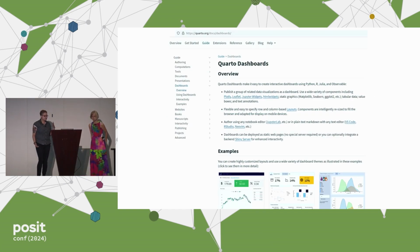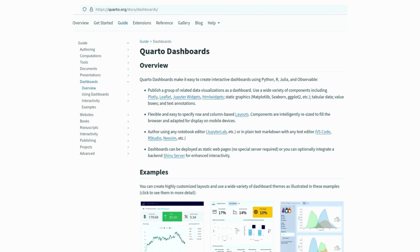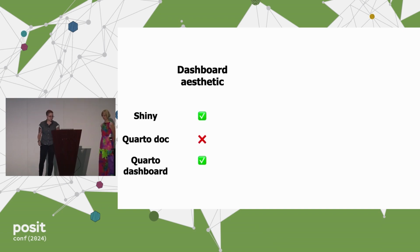In terms of how we made the dashboard, we decided to use Quarto dashboards. This is a feature of Quarto that's been available since January this year, and it allows you to create dashboards using Quarto syntax. In terms of the different technologies we were trying to choose between before we decided on Quarto dashboards, we considered Shiny, creating it as a Quarto document, or the one that we went with in the end, a Quarto dashboard. So here are the few criteria that we had to make this decision.